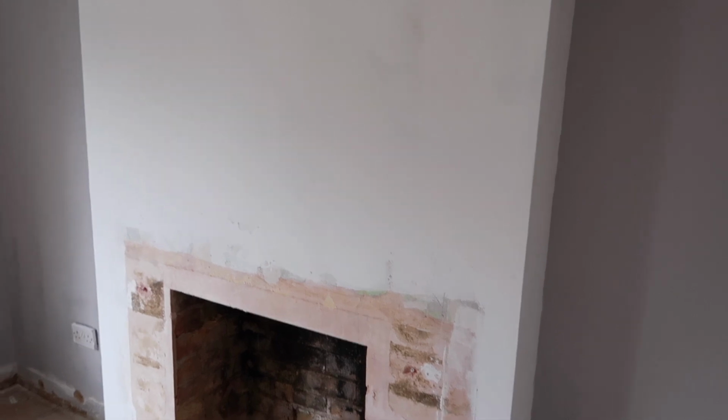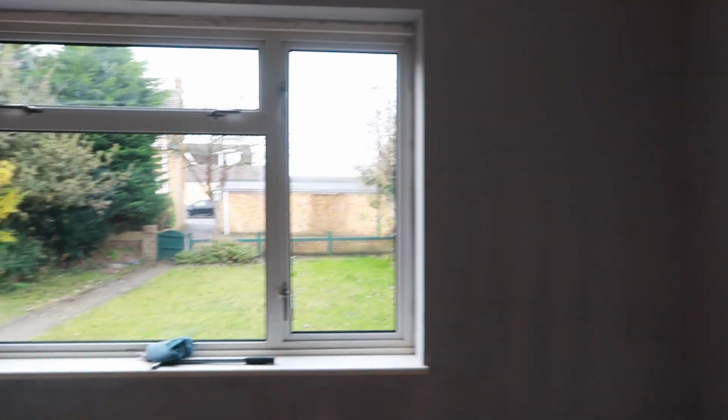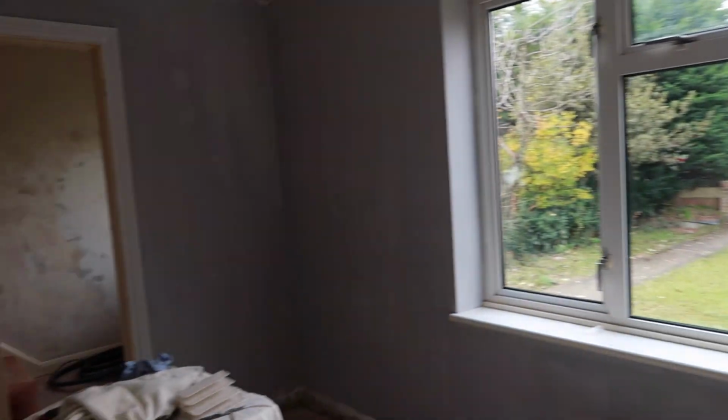Finished doing that. The chimney breast is being left white because we're having a white based wallpaper underneath, so I'm going to put another coat of white on that to get that as white as possible. So we're going to leave this grey to dry for today. Oliver's doing the bathroom.